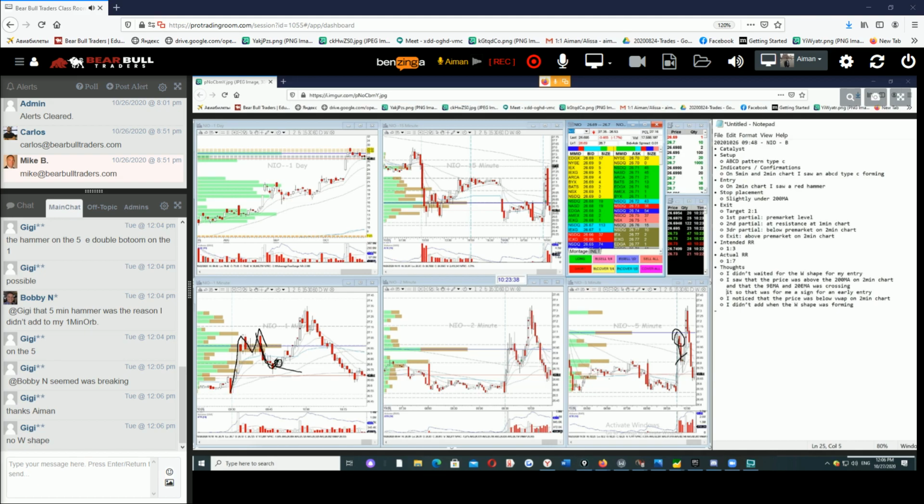No W shape right there, right? Exactly, GG, no W shape right there. This is a parabolic move. And what are we afraid of right here? We're afraid that it might make a reverse ABCD pattern, right? Luckily that didn't happen, and it formed a W shape. That's it. That's the entry, right?